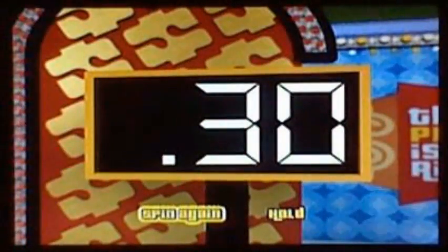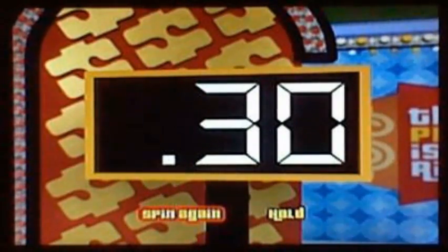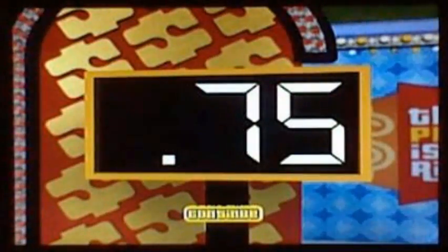One more spin. You need to put 60 and 70. 60, 65, and 70. Oh, your total is 75. You're less than the leader. Sorry, Purple Yoshi. Better luck next time.